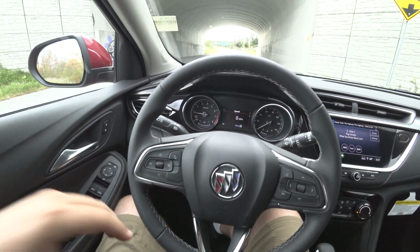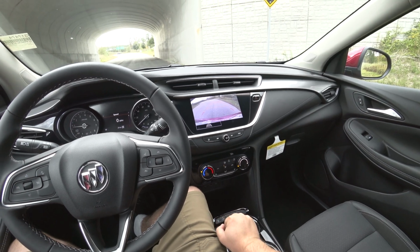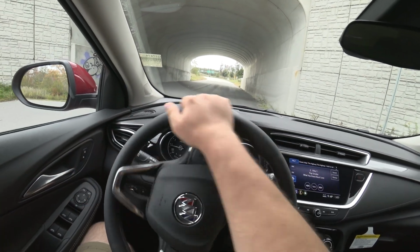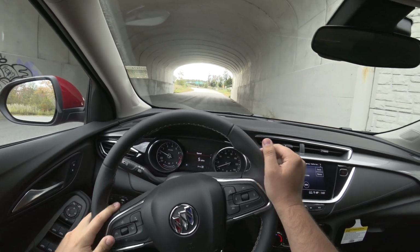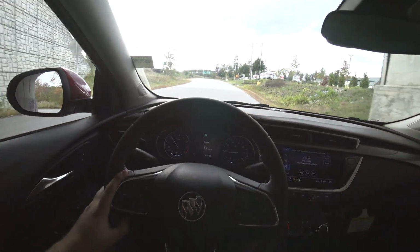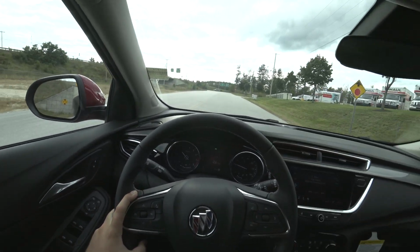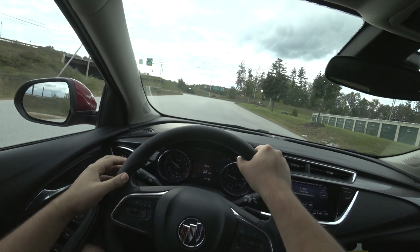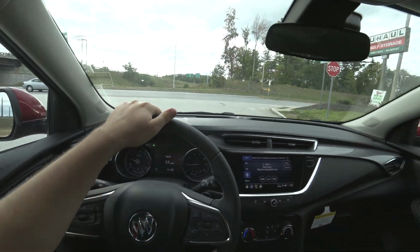Yeah, all-wheel drive. We're good. Steering nice and light. You'll hear it has a very distinct note to it. This is the platform mate to Chevrolet Trailblazer. But you'll hear it has a very, very distinct engine note, and that's due to the 3-cylinder design.